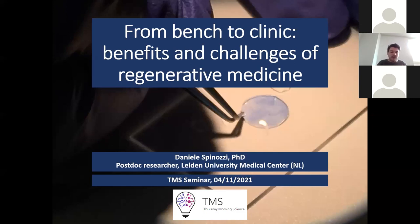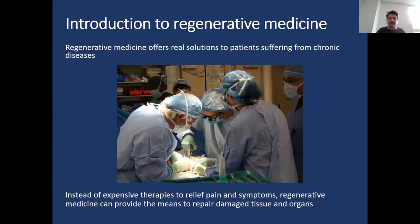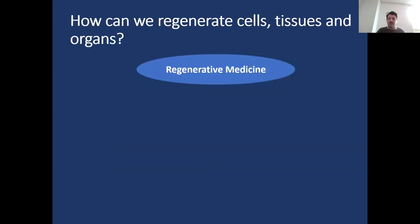So today we will see this journey of regenerative medicine, how it works to go from the lab bench to the actual clinic. So how can we make a treatment that will be used afterwards for regenerative medicine, starting from actually basic research. Regenerative medicine offers basically a real solution to patients who are suffering from chronic diseases. So instead of using therapies to relieve, for example, pain and symptoms, regenerative medicine can provide the means to repair sometimes damaged tissues, sometimes even small clumps of cells, and sometimes even whole organs.